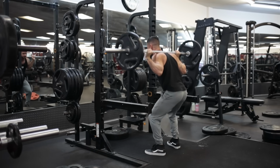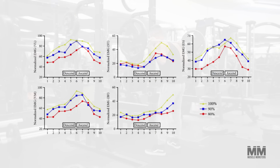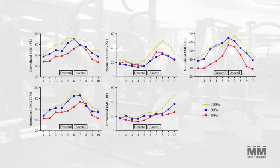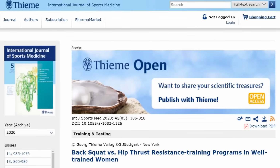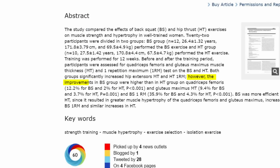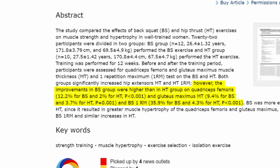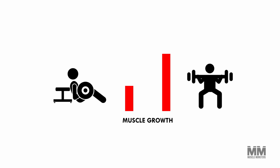But when it comes to total lower body musculature, there is no lower body exercise that hits every leg muscle to the degree of the back squat. In fact, one study published in the International Journal of Sports Medicine showed that the barbell back squat produced 2 times the glute growth compared to the hip thrust. So although studies show that the hip thrust elicited greater glute activation, the squat actually resulted in more muscle growth.